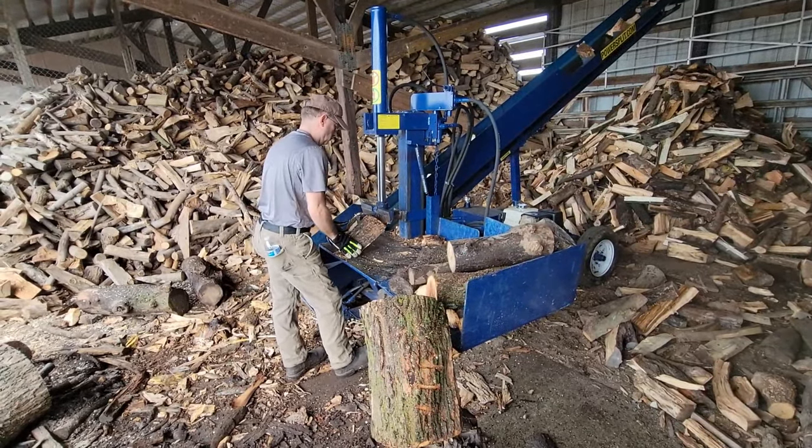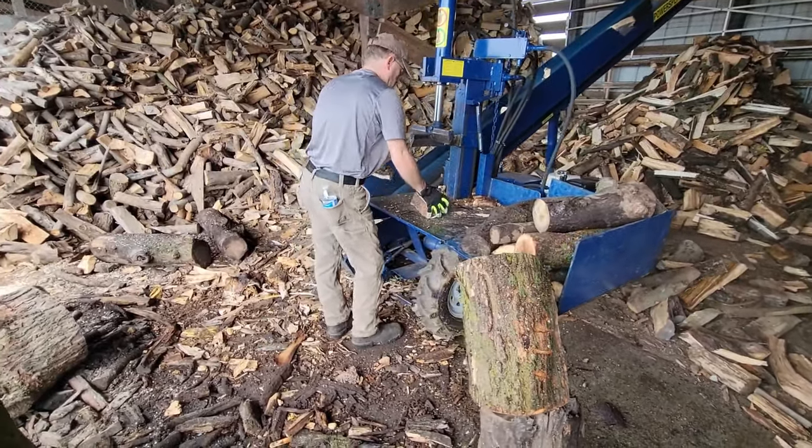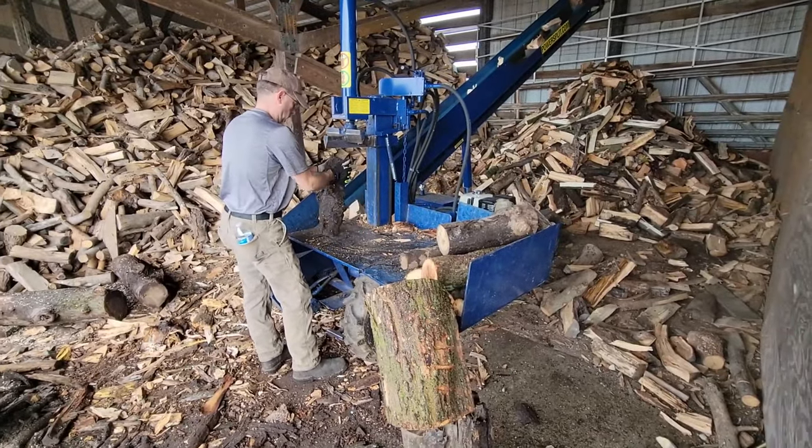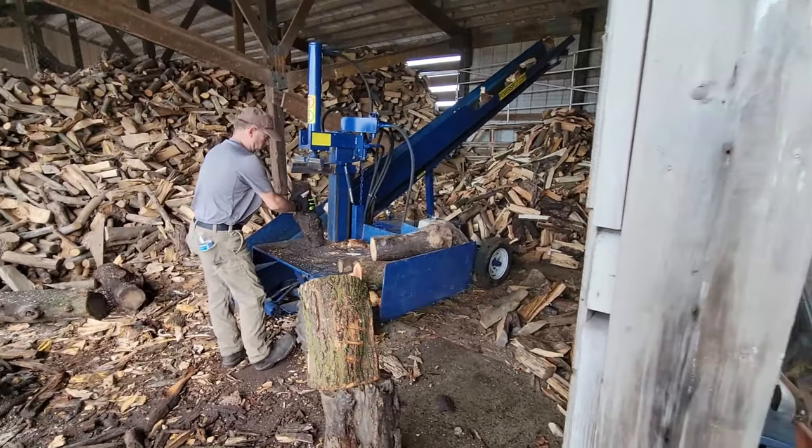The only thing I would change with these is I would make the working height on the table a little bit higher, maybe a foot higher, because I am about 6'3". Go look at some more cool stuff.